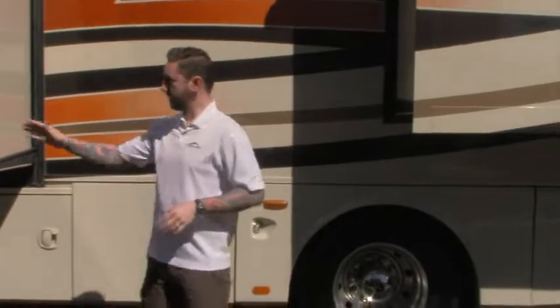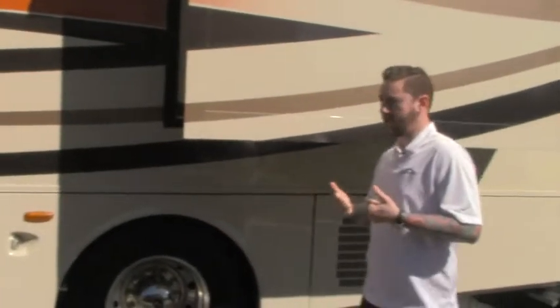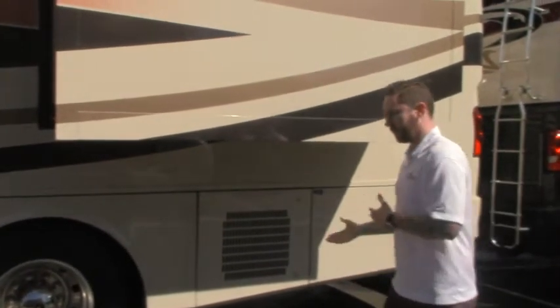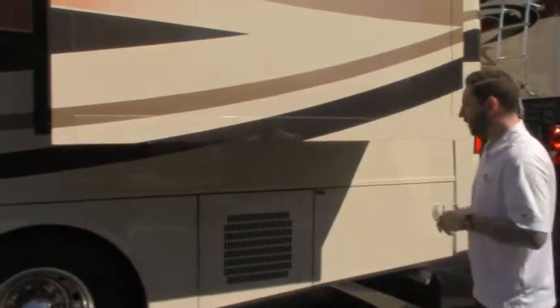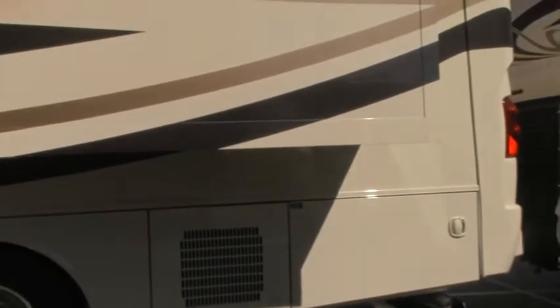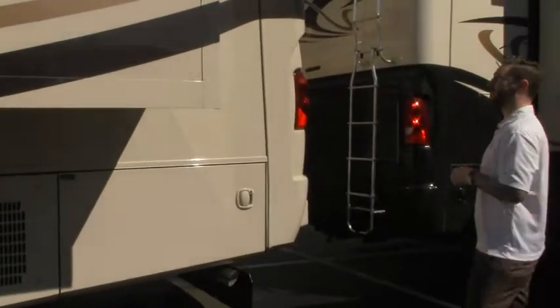Now we do have side view cameras up on the front there, so for the driver that's going to be nice. That's activated with your turn signal. Anytime you put on a turn signal, if it's on the left hand side, your left side camera comes on. If it's on the right hand side, your right hand camera comes on. Of course we have a backup camera as well. With a little over 42 feet of a coach, you definitely want cameras surrounding you so you're staying safe and operating the coach a little bit easier.